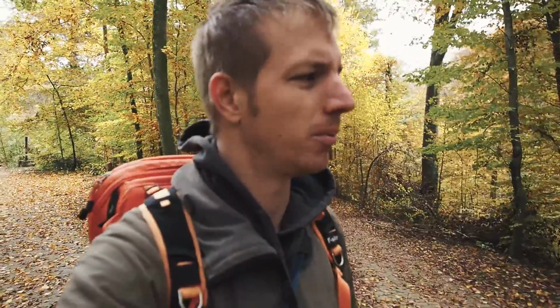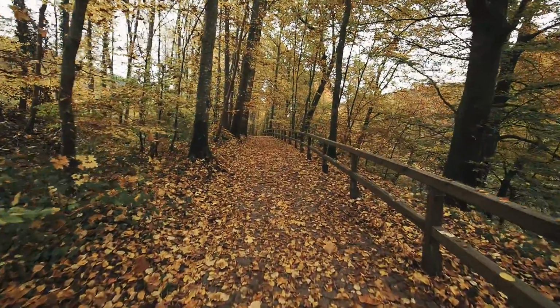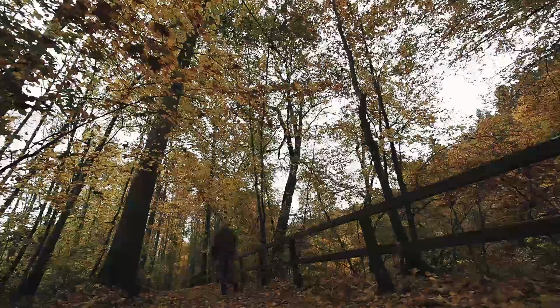Good morning. We're now down in the valley. It's our last day. We've got about an hour or two, and we're going to explore a place that has waterfalls and a beautiful bridge.